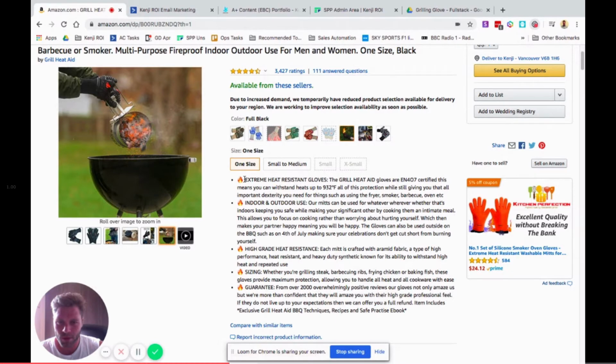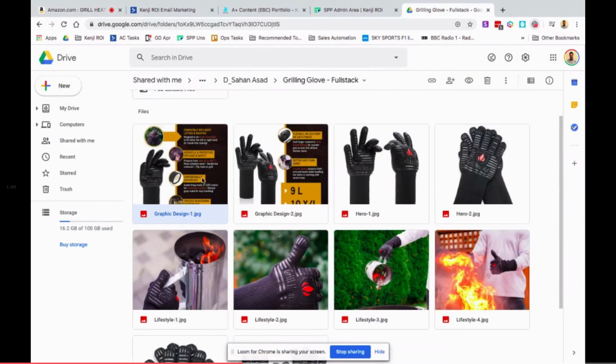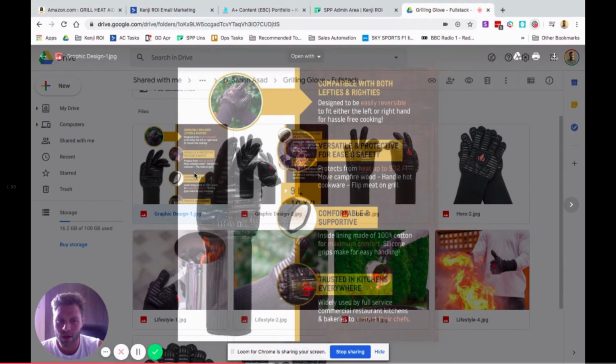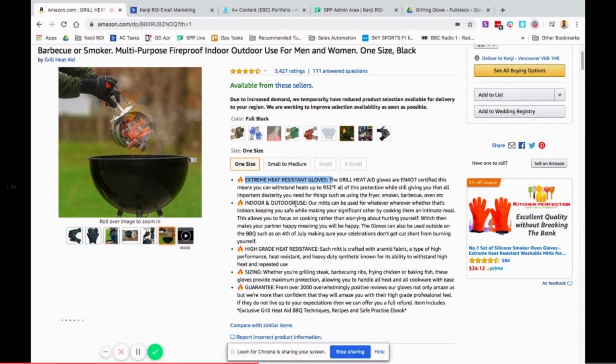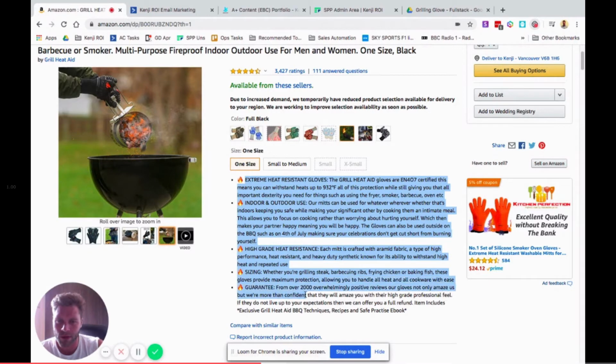But the point I would make is that this one here is very similar to that one there, in that it's highlighting the same thing. You only have 5, so there are types of features that you might want to go through. If I bring up an example here, comfortable and supportive, versatile and protective, these types of benefits and features are the type of information we'd look to get across here.